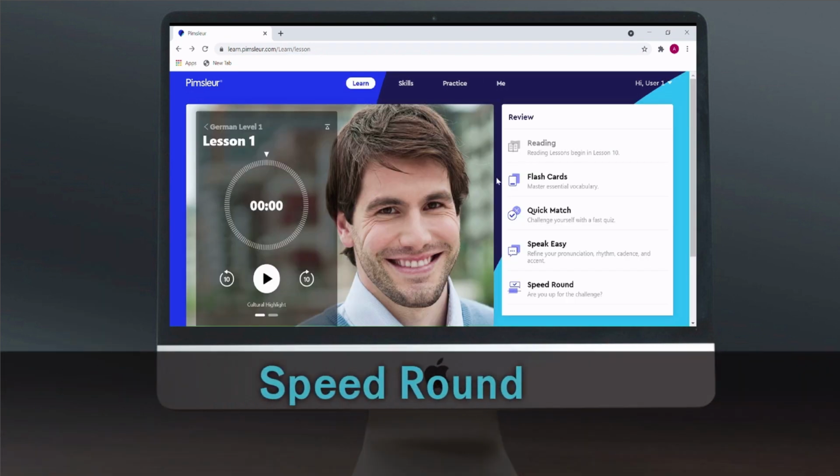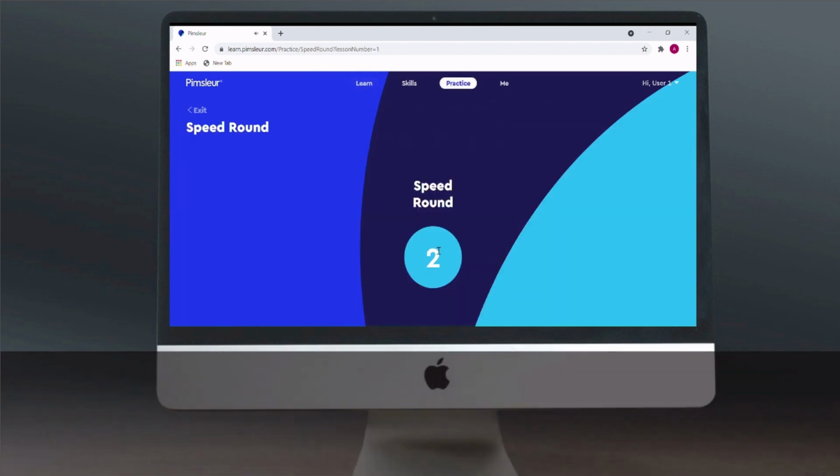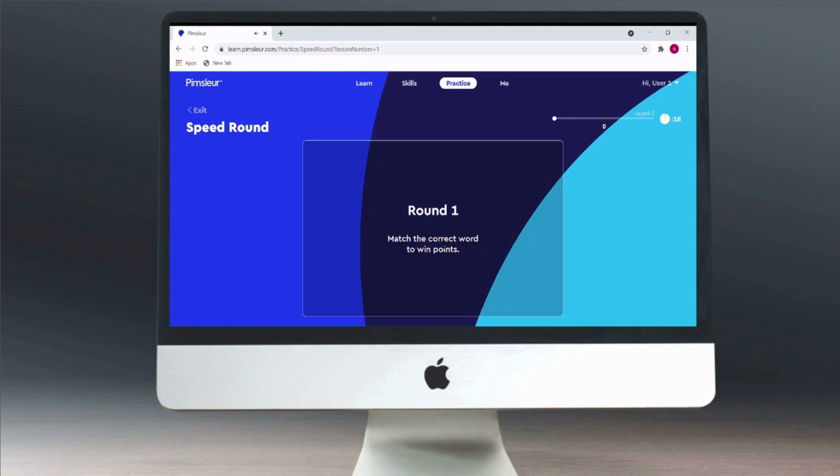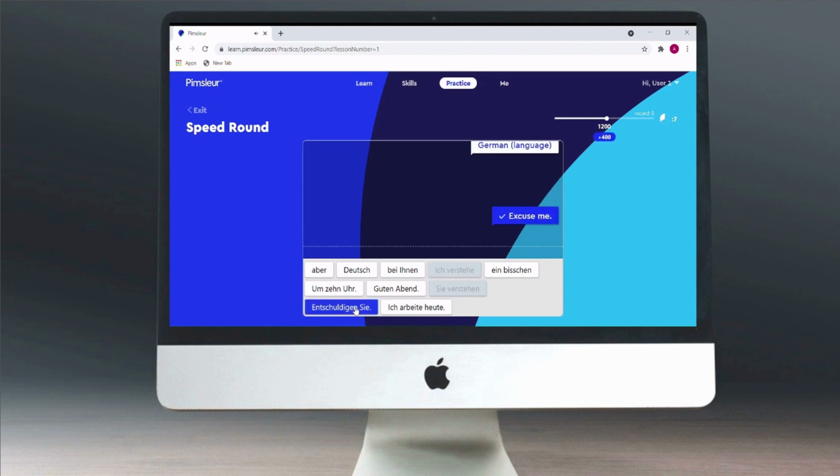Speed Round, unlike Quick Match, is aptly named. Words and phrases make their way down the screen in Space Invaders fashion, and you're tasked with selecting the correct translation before they reach the bottom. There are some satisfying sounds that accompany correct answers, and you can watch the points bar fill up to try and set a new record, but it's not exceptionally fun.